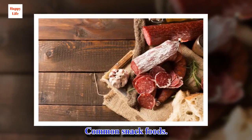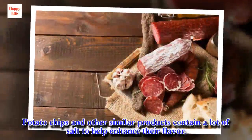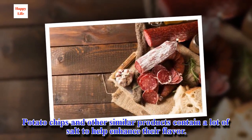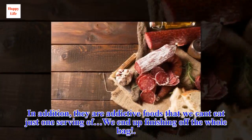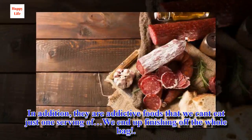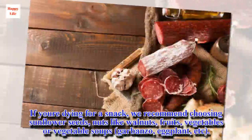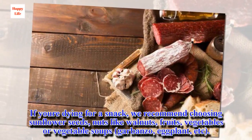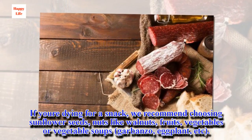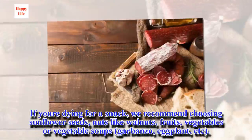Common snack foods. Potato chips and other similar products contain a lot of salt to help enhance their flavor. In addition, they are addictive foods that we can't eat just one serving of and we end up finishing off the whole bag. If you're dying for a snack, we recommend choosing sunflower seeds, nuts like walnuts, fruits, vegetables or vegetable soups, garbanzo, eggplant, etc.